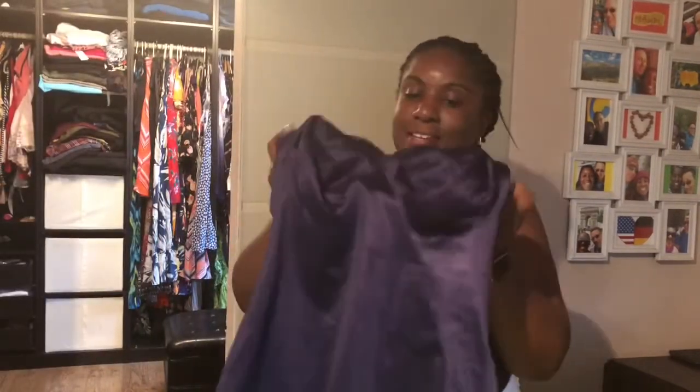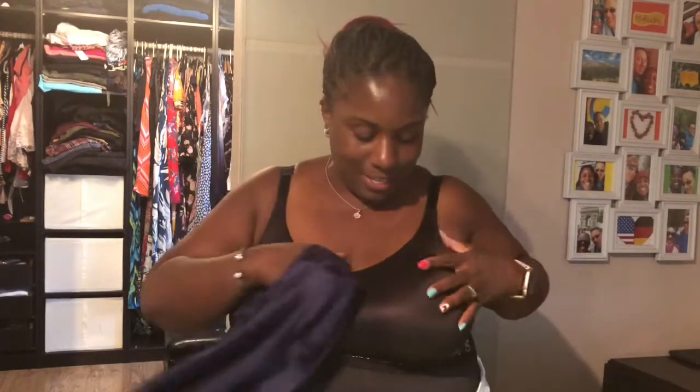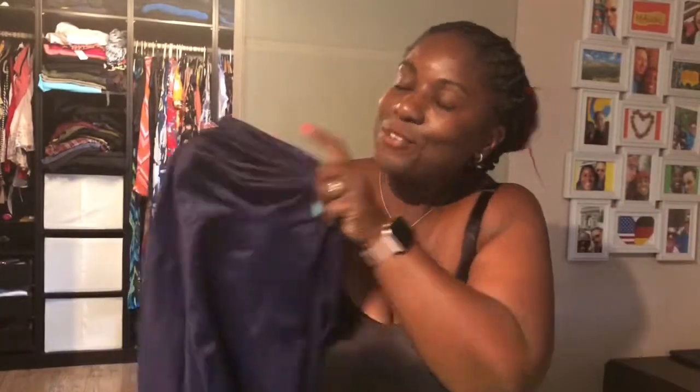This is a full support cami, I think that's what they call it, with a level 4 of support. Here's the other one that I have, the blue one. What fascinates me is that the cup is so thin. When you put it on, it doesn't feel as thin as it really is, but you can see through the cup. That's how thin it is, and I love this thing.